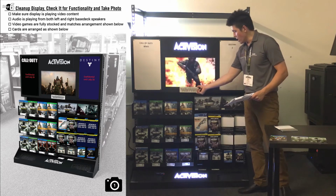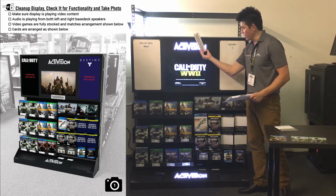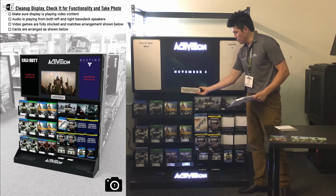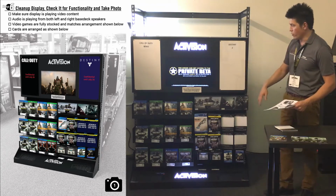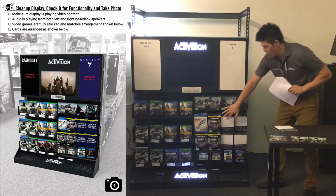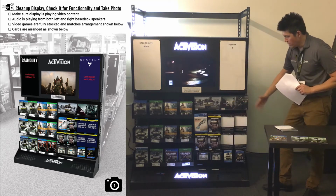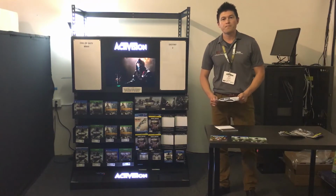Make sure the magnetic graphic is centered and below the TV. Sometimes we see it placed here or here. Definitely when we're approving your final photo of this display, we want to see it centered under the TV. And as stated before, make sure this side is straightened, everything's pulled forward and looks neat and organized.